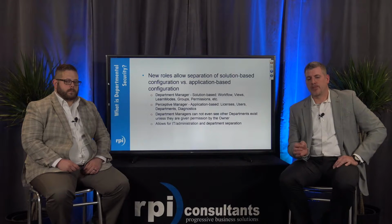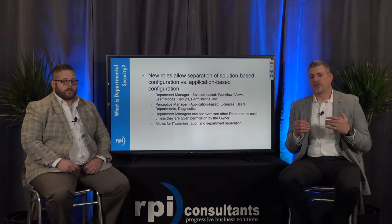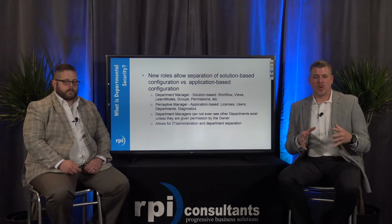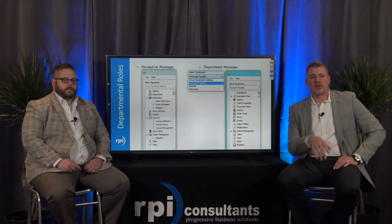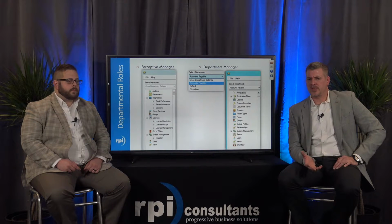So in each department, in the next slide, you'll see your department managers still have full administrative rights over Perceptive Content, but like I said, only over the department the account is assigned. So let's go to the next one and we'll talk a little bit more about that. As you'll see here on the left, the Perceptive Manager has access over the cross-departmental settings. And that's the first thing you'll see new in 7.1.